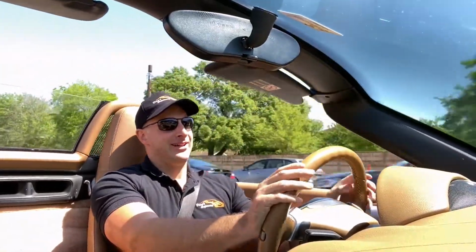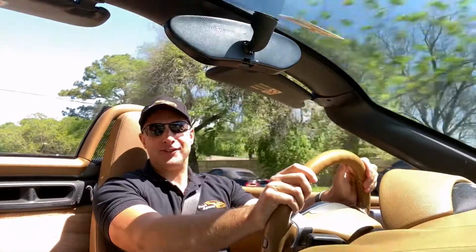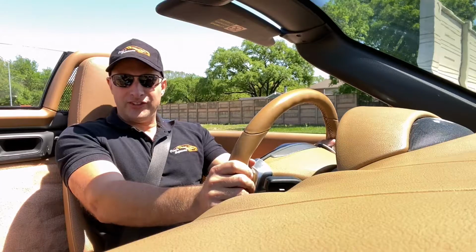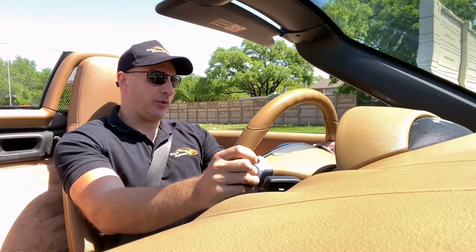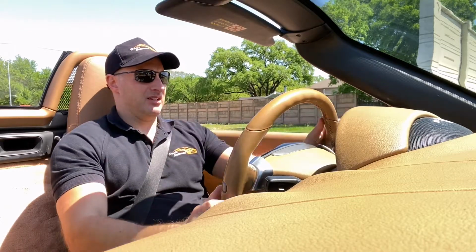Nice sound coming from the engine. Got the open top, that for me puts a smile on my face. I probably could be in a Nissan Micra convertible and I'd be happy. So the seats are quite comfortable, no issues so far, no cramps, and a nice size steering wheel, not too small, not too big, grip is good.